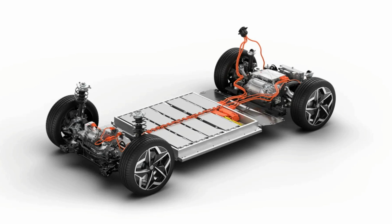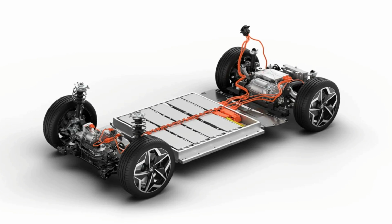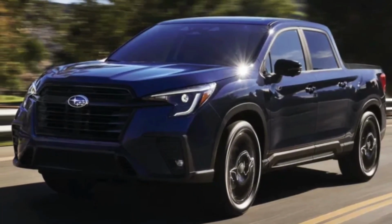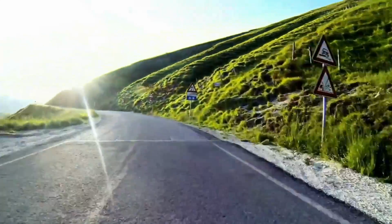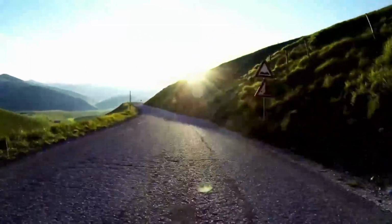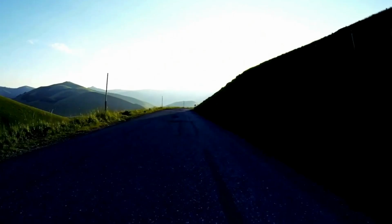It's powered by a 100 kilowatt-hour battery pack built into the floor, which not only provides excellent range but also contributes to the low center of gravity we mentioned before. Subaru claims the E-Brat can accelerate from 0 to 60 miles per hour in under 4.5 seconds. This isn't just quick for a pickup, it's speedy in general. You might be lugging lumber one minute and drag racing Mustangs the next. Simply make sure your cargo is securely strapped down.